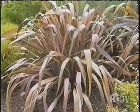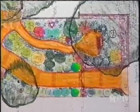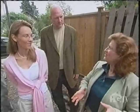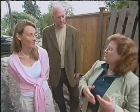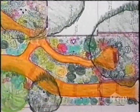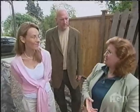So just a little bit of color just as you come through the gate, because you have this very formal looking gate, and then you come through and you realize, oh, this is not a formal yard anymore. It's very relaxed. It's very much a children's play area as well as an adult relaxation space.